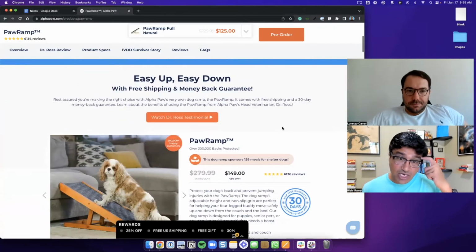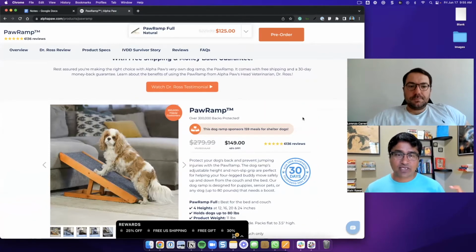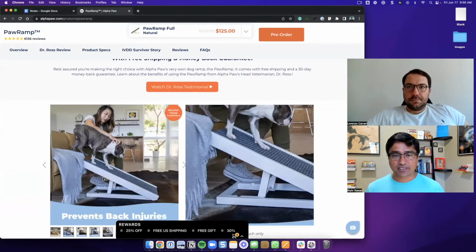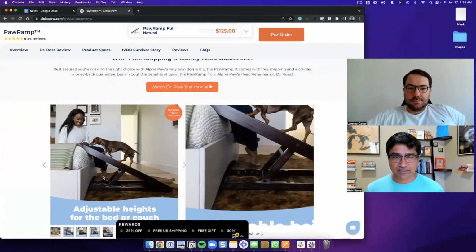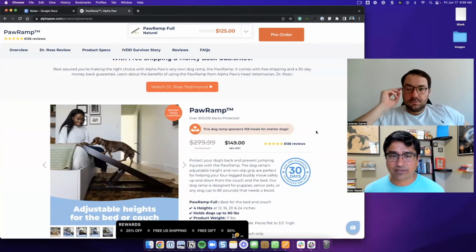Now I'm going to start talking about, so you can see over here how it's climbing the couch. The key point with them is that it's adjustable. I don't know why this happens, but it's adjustable. So if it's a bed, you can take it higher. If it's a couch, you can move it lower. And that's really the benefit of it.